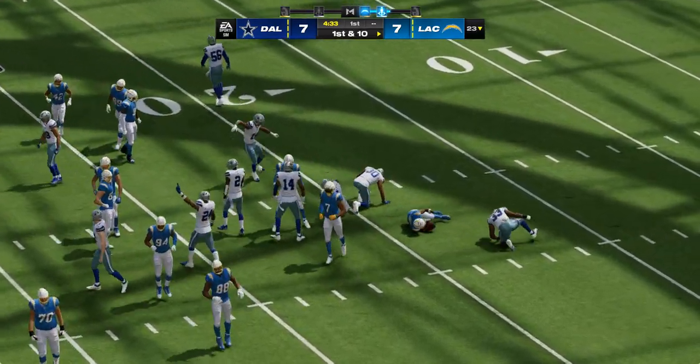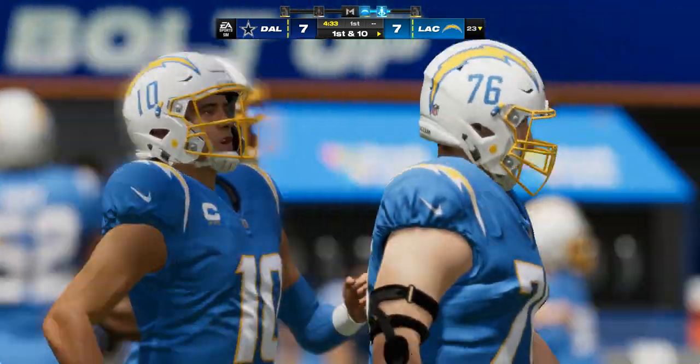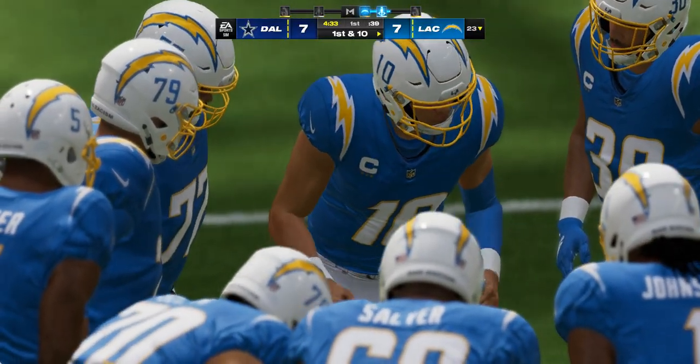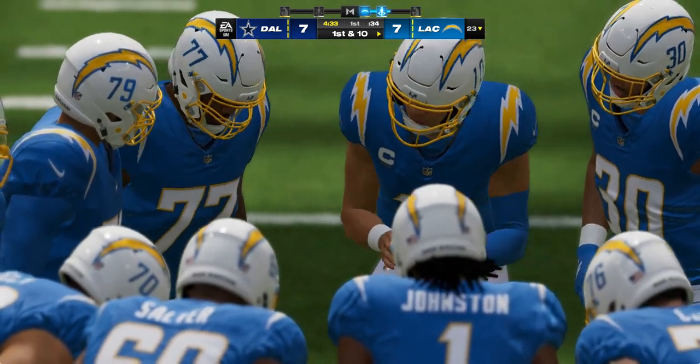And not much happening on the return as he'll get this to about the 23. The Chargers get set to go here for their second drive. A long drive last time out for this offense, Charles. If you remember, they started basically in the shadows of their own end zone, marched it down the field, and a lot of that was through the passing game.